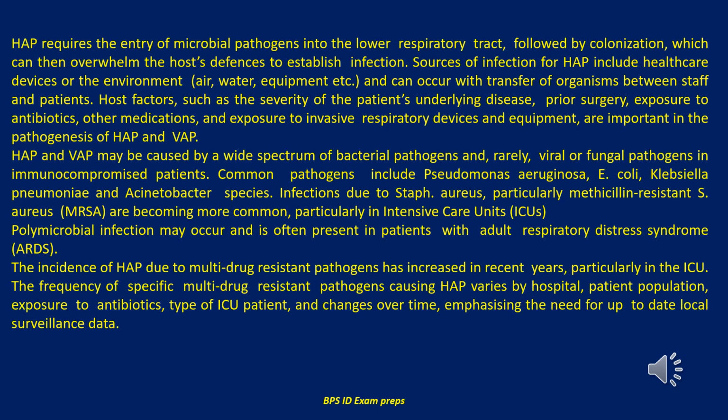Hospital-acquired pneumonia and ventilator-associated pneumonia may be caused by a wide spectrum of bacterial pathogens and, rarely, viral or fungal pathogens in immunocompromised patients. Common pathogens include Pseudomonas aeruginosa, Escherichia coli, Klebsiella pneumoniae and Acinetobacter species. Infections due to Staphylococcus aureus, particularly methicillin-resistant Staphylococcus aureus (MRSA), are becoming more common, particularly in intensive care units (ICUs). Polymicrobial infection may occur and is often present in patients with adult respiratory distress syndrome (ARDS).